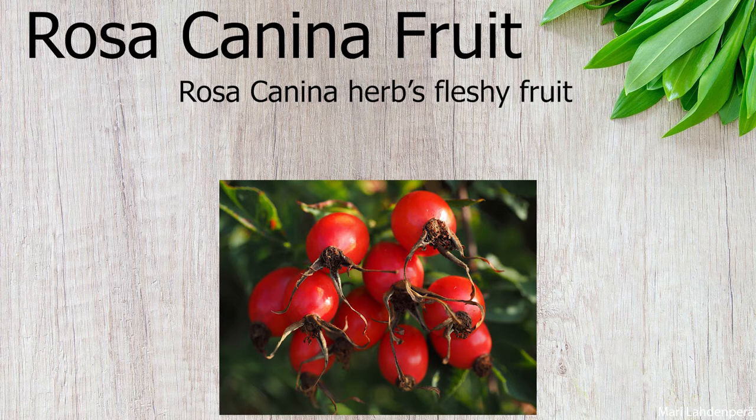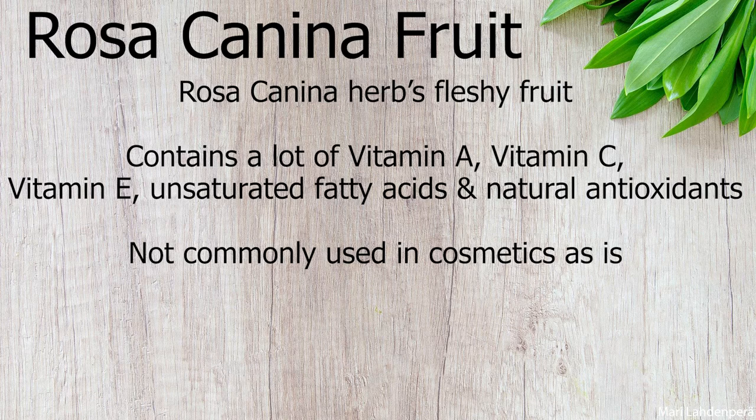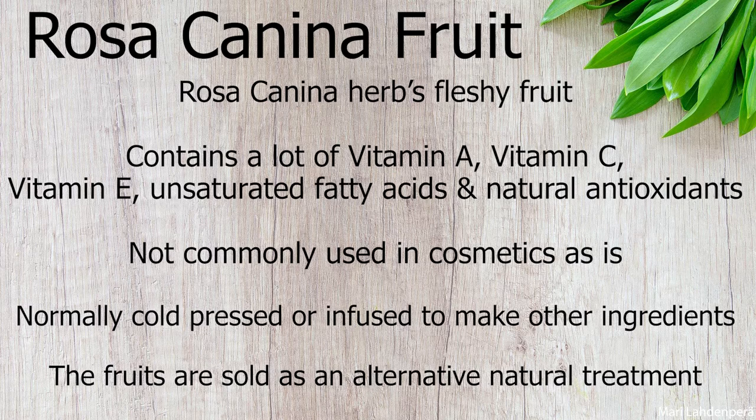Rosa Canina fruit is the Rosa Canina herb's fleshy fruit. The fruit contains a lot of vitamin A, vitamin C, vitamin E, unsaturated fatty acids, and natural antioxidants. Not commonly used in cosmetics as is, but as cold pressed or infused. When pressed or infused, the end product is called Rosa Canina fruit oil. Rosa Canina fruits are sold cut and seeds removed as an alternative natural treatment or to make tea out of. Some sources say you shouldn't eat or drink rose hips, and some swear by it.